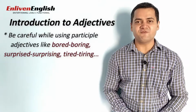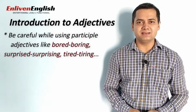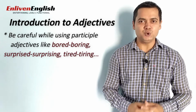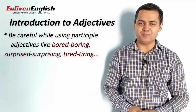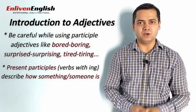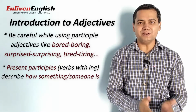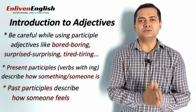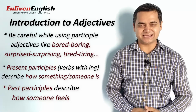We need to be careful while using participle adjectives like bored, boring, surprised, surprising, tired, tiring, and so on. A wrong selection can change the meaning of a sentence completely. We need to keep in mind that present participles, verbs ending with ing, describe how someone or something is, and past participles how someone feels. Let's understand this with the help of some examples.